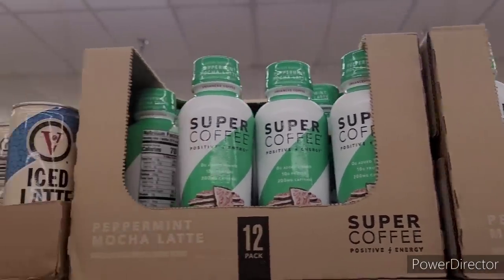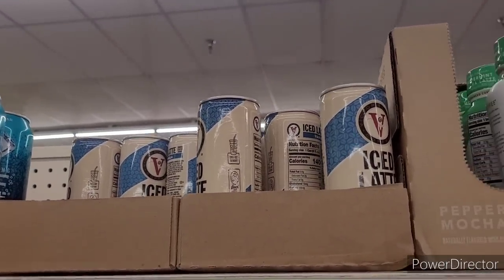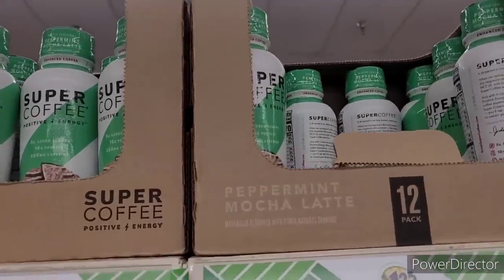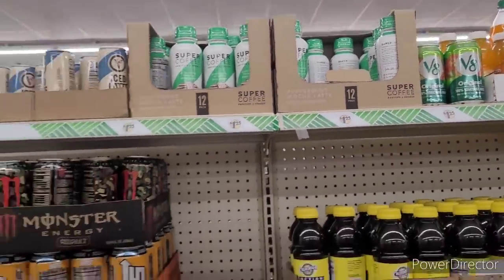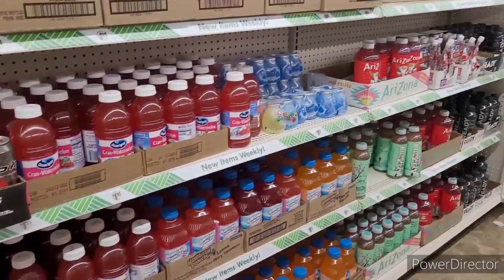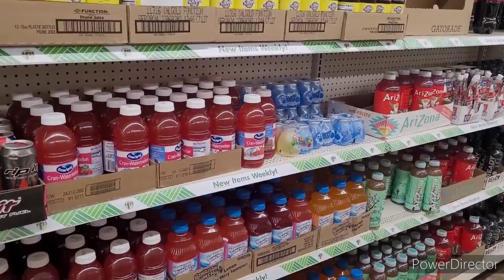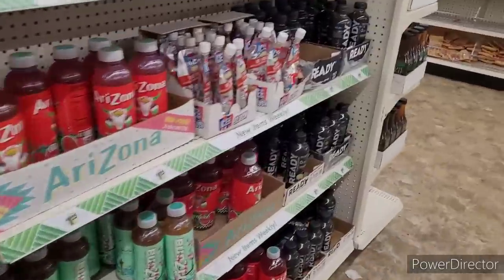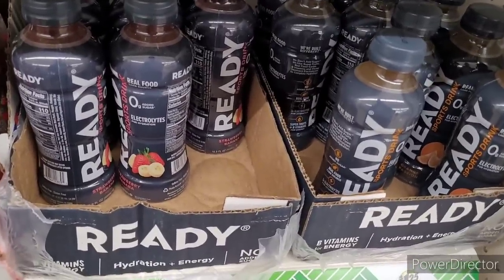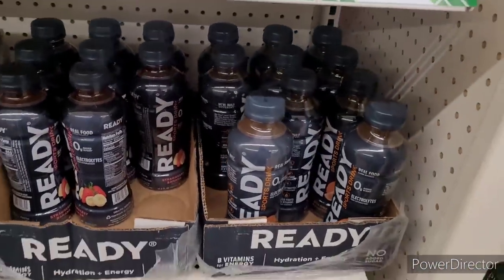If anyone drinks it. And then you know they have the Victor Allen coffees, which I absolutely love. I will buy cases of that. A lot of people say it's watery, but it ain't good to us. And then more energy drinks down here and juices and teas. Gatorade. I believe that's a Gatorade. Let me see. It is a ready hydration and energy drink. Mm-hmm. All right, let's move on.